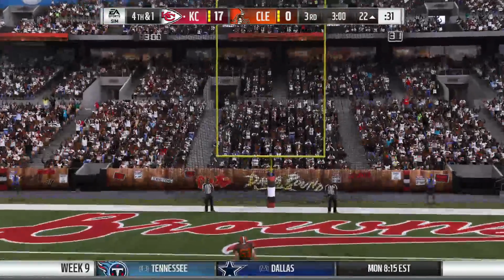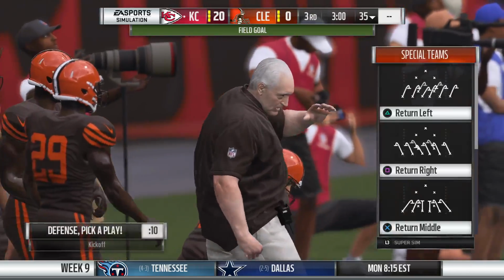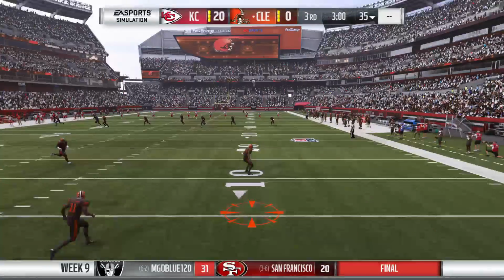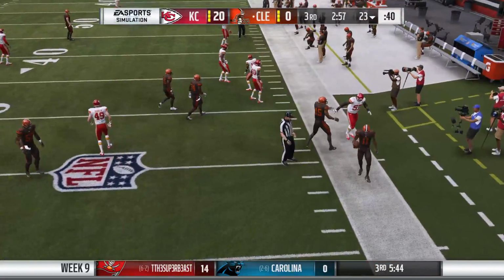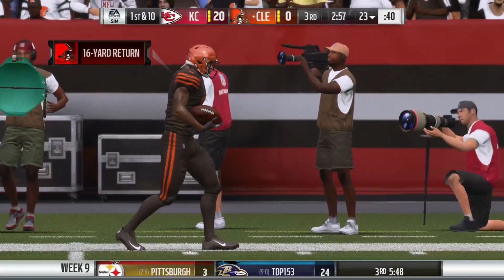And Butker able to put this one through. And the lead now increases to 20-0. So a good kick there to polish off the drive with 3 points. Yeah, coaches always talk about finishing a drive with a kick. 2 of them give you points, either an extra point or, in this case, a field goal. And he's going to get this across the 20 as he's out of bounds at the 23.